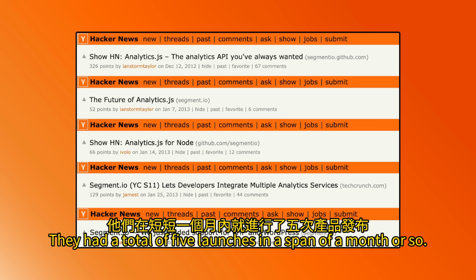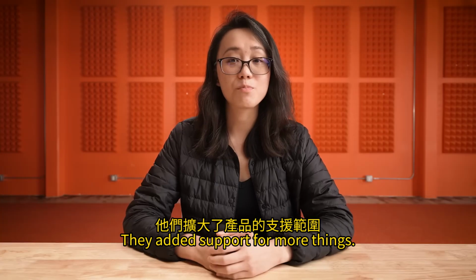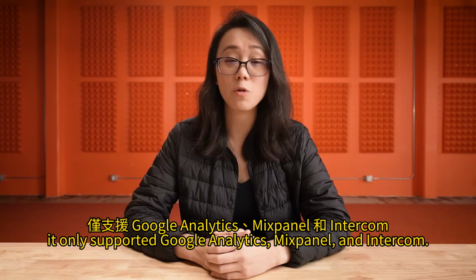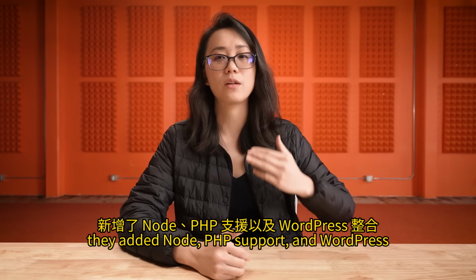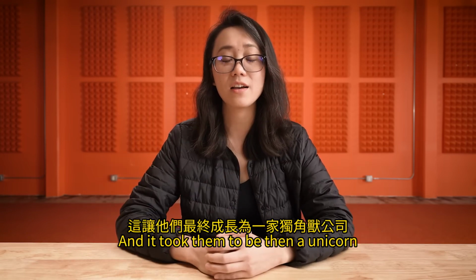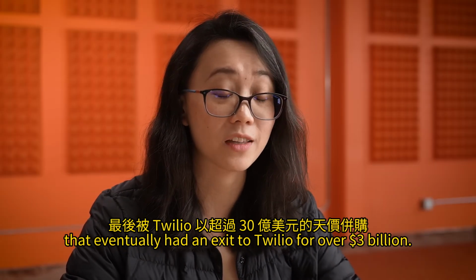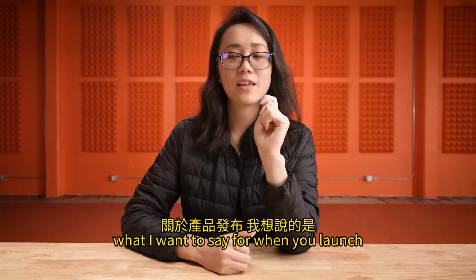They had a total of 5 launches in a span of a month or so. And they kept adding features and iterating. They added support for more things. When they launched, it only supported Google Analytics, Mixpanel, and Intercom. And by listening to the users, they added Node, PHP support, and WordPress, and it kept on going. And it took them to be then a unicorn that eventually had an exit to Twilio for over $3 billion. Pretty impressive too.